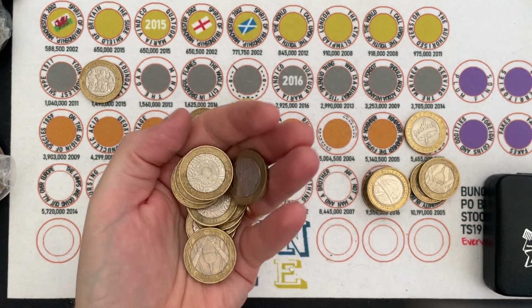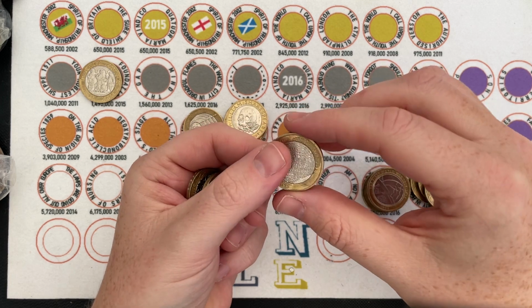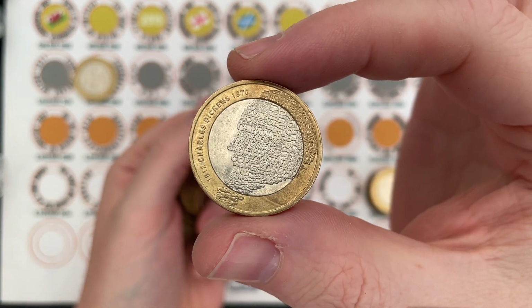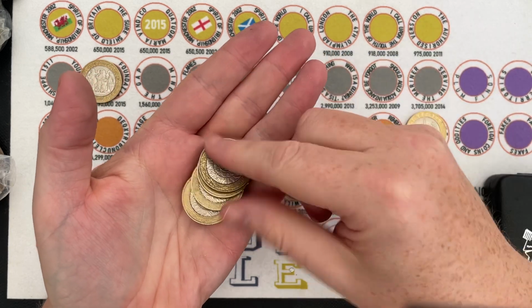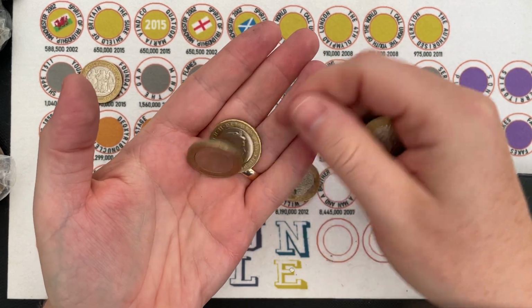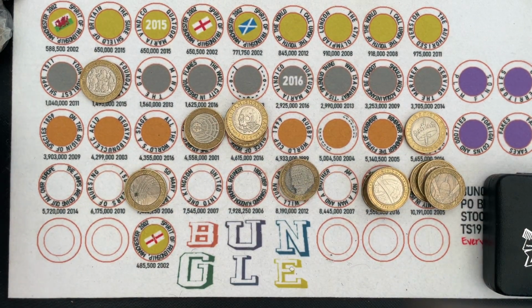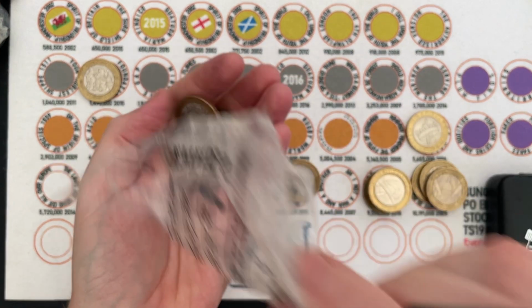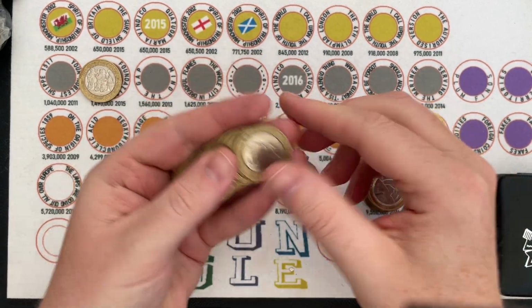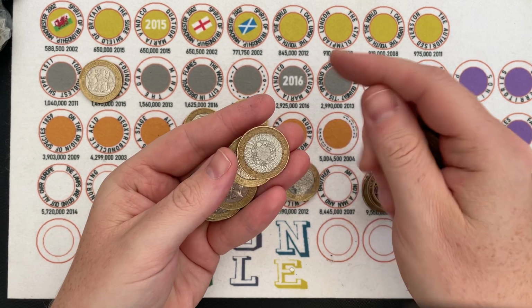Let's find out. Right, there's another St. Paul's, the highest mintage St. Paul's in terms of commemorative £2 coins. There's a Charles Dickens. See lots of him as well. He's highly minted. If you haven't seen the last £2 hunt, the £1,000 jackpot cash-in, do go and see it. It was a sight to behold.